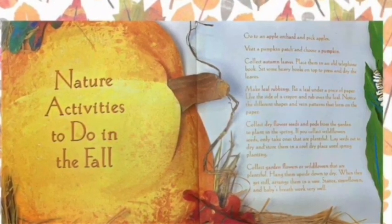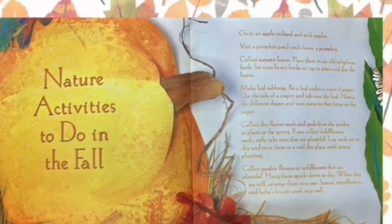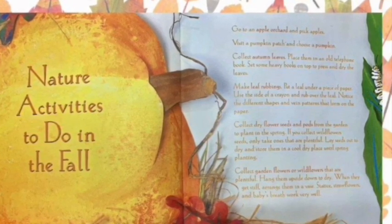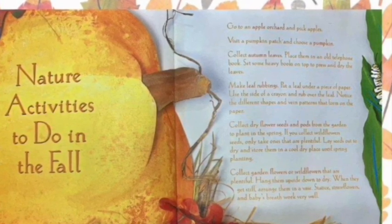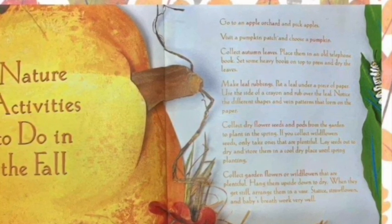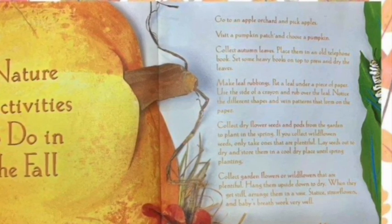Nature activities to do in the fall. Go to an apple orchard and pick apples. Visit a pumpkin patch and choose a pumpkin. Collect autumn leaves. Place them in an old telephone book. Set some heavy books on top to press and dry the leaves. Make leaf rubbings. Put a leaf under a piece of paper. Use the side of a crayon and rub over the leaf. Notice the different shapes and vein patterns that form on the paper.